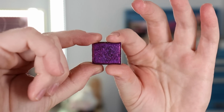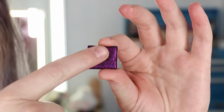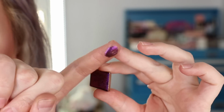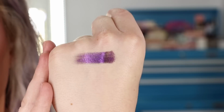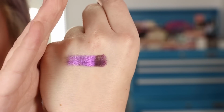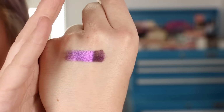So I'm going to start off with the jeweled multichrome of 8. This one right here is the shade Gothic. When I swatch these, I'm applying very little pressure. So that one right there is Gothic. You can see, I'm hoping like heck that they're shifting. See, it looks red there and kind of purple there. So that is the shade Gothic.